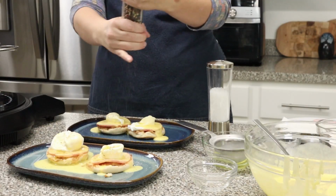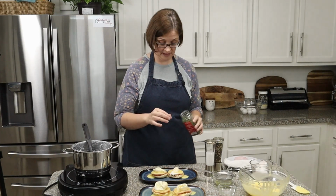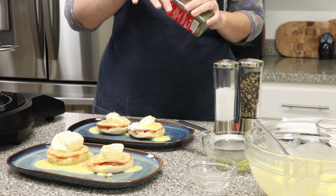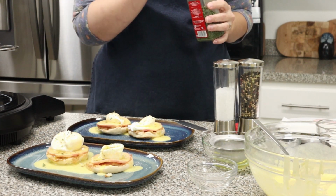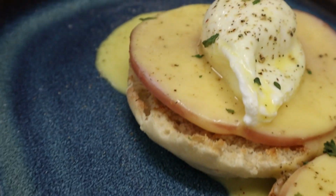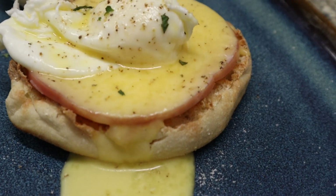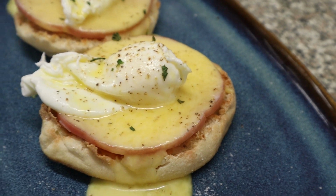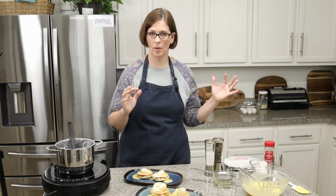Okay, salt and pepper, and I feel like a little pinch of parsley is definitely needed. Parsley, parsley, parsley. And you guys, this is definitely a skill that the everyday cook should learn. Look at that. Eggs Benedict. Perfectly poached eggs.